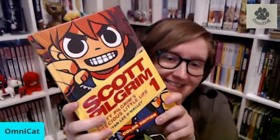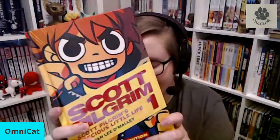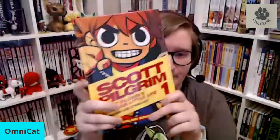So I was just talking about how I'm not a big rereader, but I read this series in high school. And I've had these sitting on my shelf for a while, and I decided to finally reread them. That is Scott Pilgrim. There are 6 of these hardcover color editions. I read it in the black and white little editions, pretty much when they came out when I was in high school. And I haven't read them since. I've collected these, and I just never picked up the color versions.